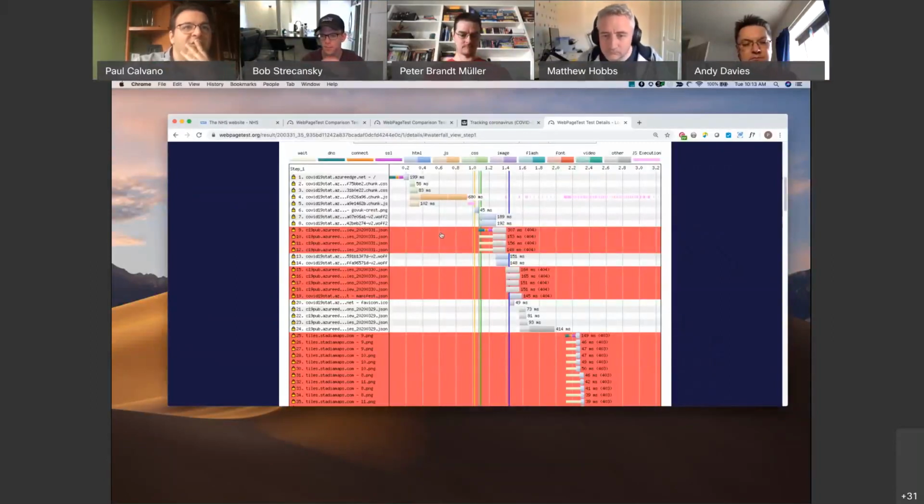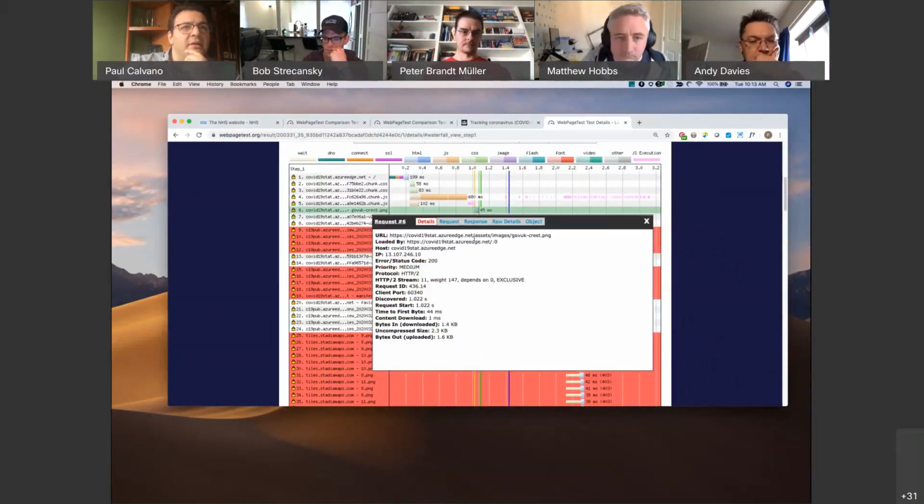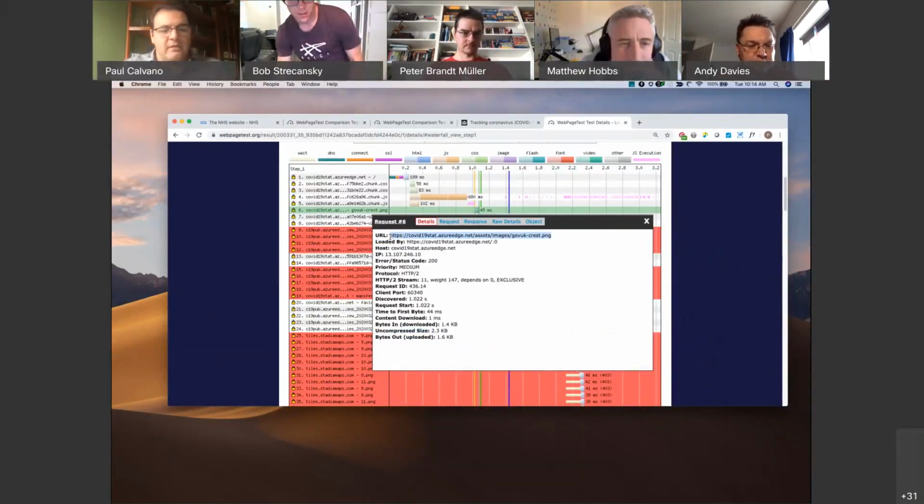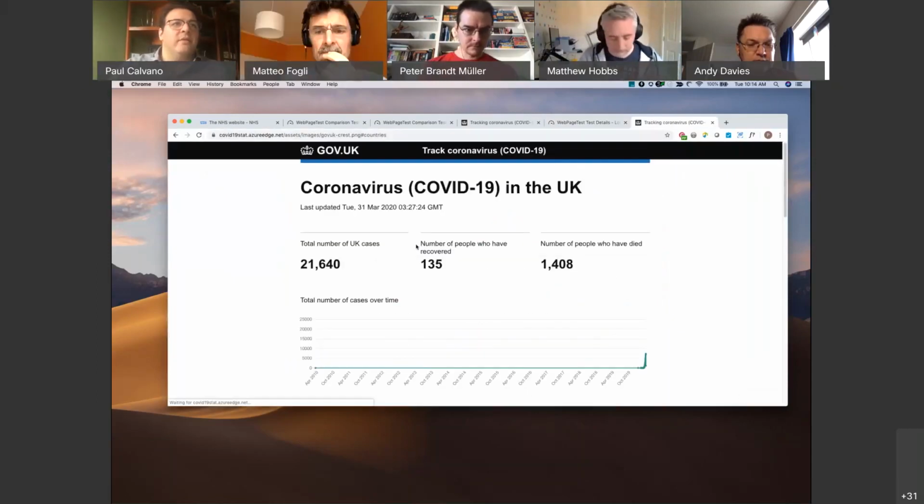Cool. There's another thing that I found when I was looking at WebPageTest. Let me go and share my screen. There's a lot of red here because of all the 404 errors. But this govuk crest.png was actually returning a 200 status code, but it was HTML. When you look at the response, it looks like it was just returning the base page. So that PNG file was defaulting to the base HTML instead of displaying a PNG file.